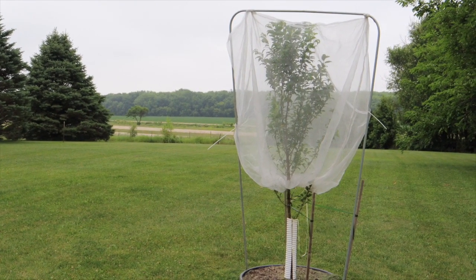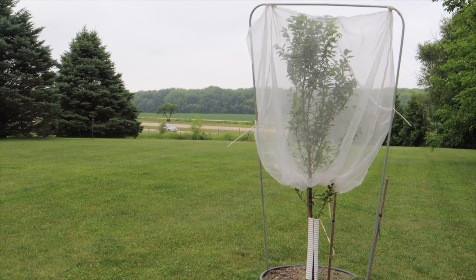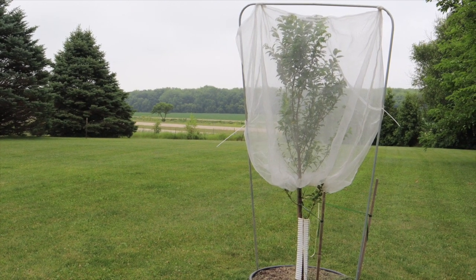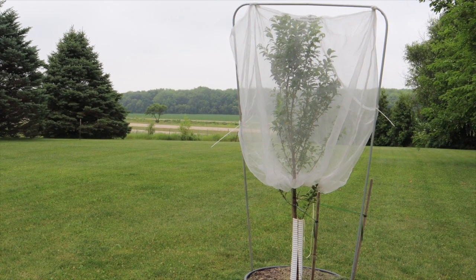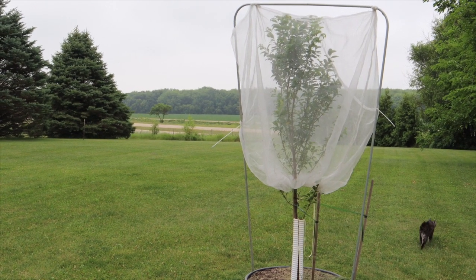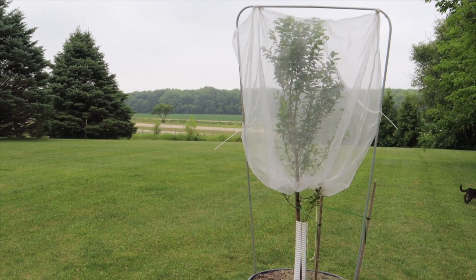We do currently have it wrapped in a protective cloth because we have a big Japanese beetle problem here in our area, and in order to get our fruit trees to live their first and second year usually is what it takes, we have to cage them in this protective cloth. What this does is it allows the tree to keep its leaves intact, so that those leaves will feed the roots, and it's able to get a really strong root system growing. Usually after a couple of years of doing this, the tree is healthy enough and big enough to be able to withstand the attacks from the Japanese beetles.